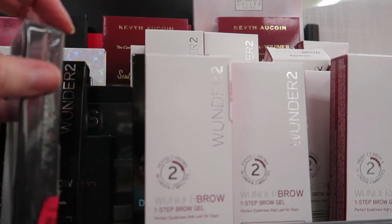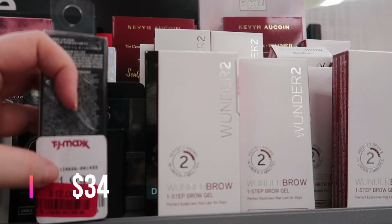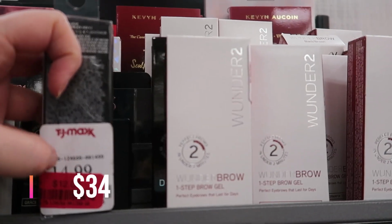This is going for $12. Looks like it could have been an online return. Here's the price tag with the big numbers.